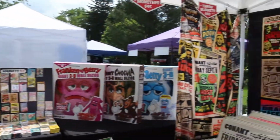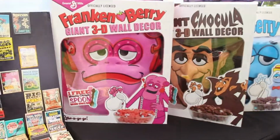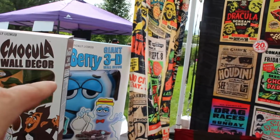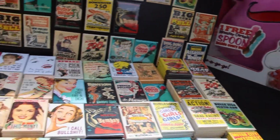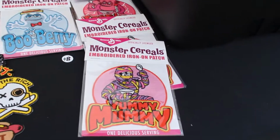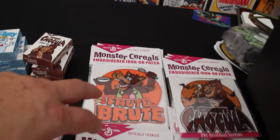So it's going by in this place here. This is called the electric vector. Okay. But look, this is what they got here. I've never seen them. I guess somebody in Howell makes these big wall hangers. It's the tropicals of Frankenberry, Chocula, and Booberry. That is cool. Yeah, they got all kinds of magnets here. A bunch of magnets here. Water magnets. Put a link down to their stuff. We're looking at Boo Berry too. Frankenberry. Oh, yeah, blue rum is that one. Fruity Brute, you know, they don't say that one anymore.